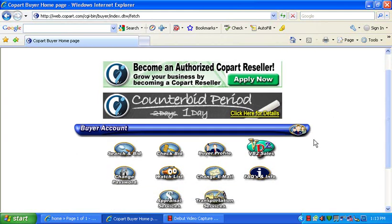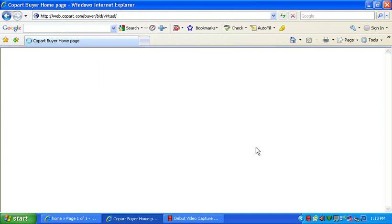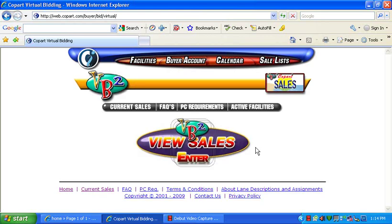Scroll down here a little ways. The live auction is called the VB2. It starts at 12 o'clock noon facility time, whatever facility you may be watching your vehicle on. 12 o'clock sharp at noon is when that auction will start. So we're going to go ahead and click on the VB2 button. We're going to come to this screen that says VB2 view sales and enter.